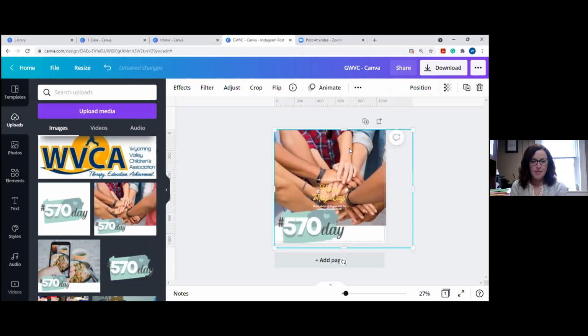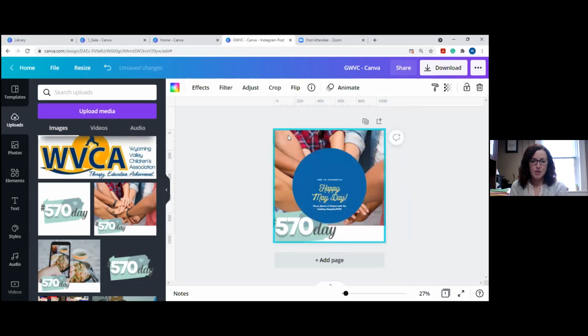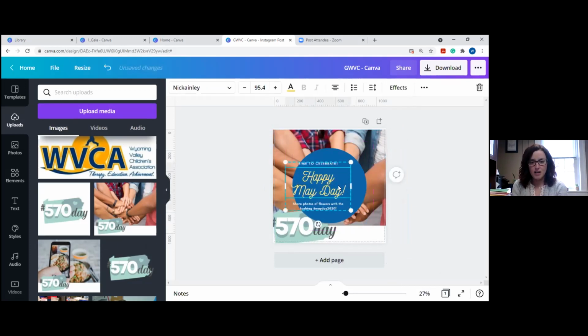You can add them that way. Or if you want to delete that and then just like, yeah, there you go, perfect. So there's tons and tons of different ways that you can upload and add pictures in.